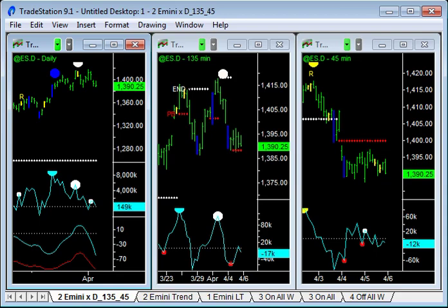Spent quite a few days traveling, but finally back home, so that's good. And I hope no one was caught by surprise by the sell-off over the last several days. I think that's been pretty well telegraphed by Emini-Watch over the last week and a half or so.